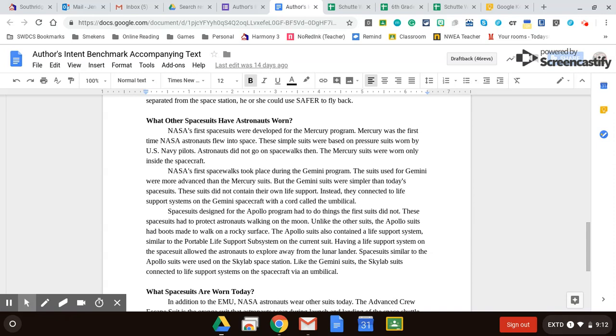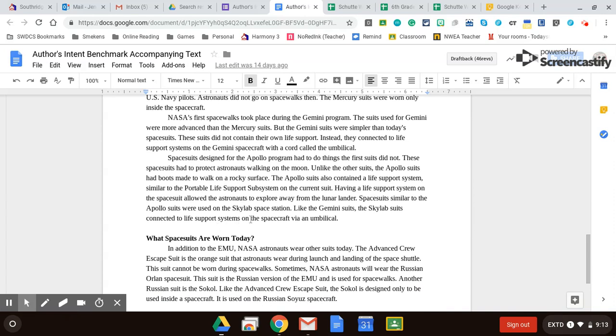Spacesuits designed for the Apollo program had to do things that the first suits did not. These spacesuits had to protect astronauts walking on the moon. Unlike the other suits, the Apollo suits had boots made to walk on a rocky surface. The Apollo suits also contained a life support system, similar to the portable life support subsystem on the current suit. Having a life support system on the spacesuit allows the astronauts to explore away from the lunar lander. Spacesuits similar to the Apollo suits were used on the Skylab space station. Like the Gemini suits, the Skylab suits connected to life support systems on the spacecraft via an umbilical.